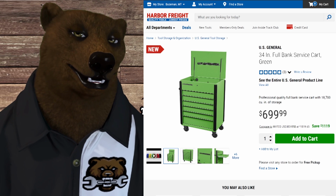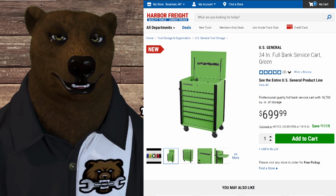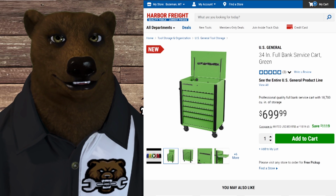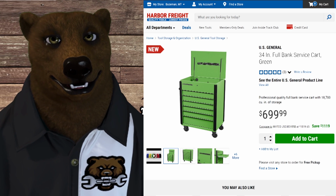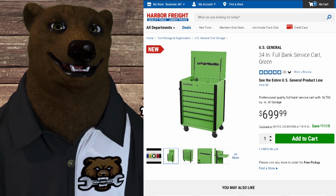Now, I will still say I thought they could have done better on the price. I would have liked to see this launch at sub 600, but at 630, you're getting into the point where it's not for the average Joe, okay? This is a service cart for a tech who's in the shop there and working.